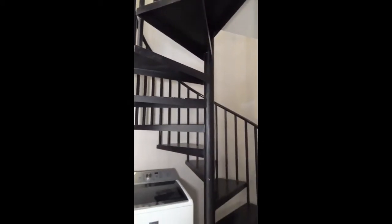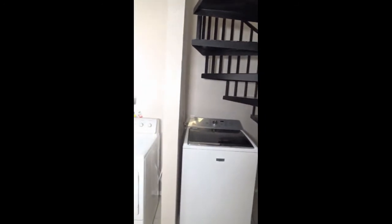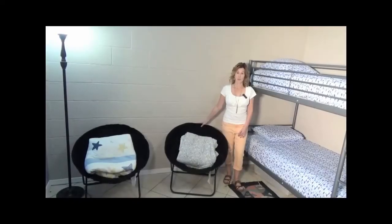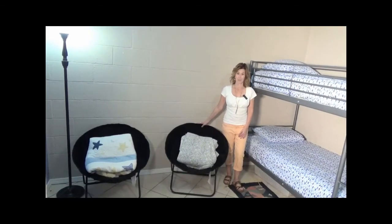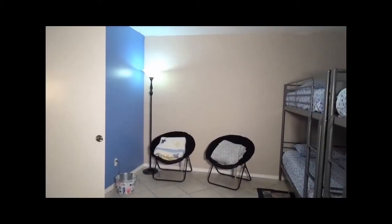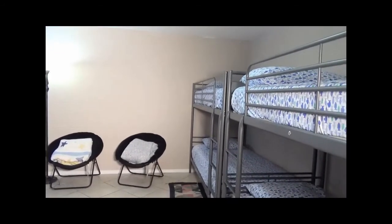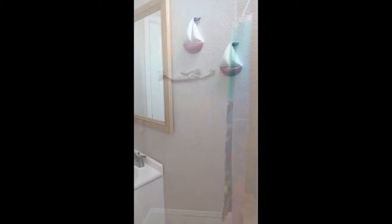At the bottom of the winding staircase, we find ourselves in a convenient laundry area. The downstairs bonus room could be used as a bedroom, or it could be a fantastic media room as well. The lower level features a newly installed guest bath.